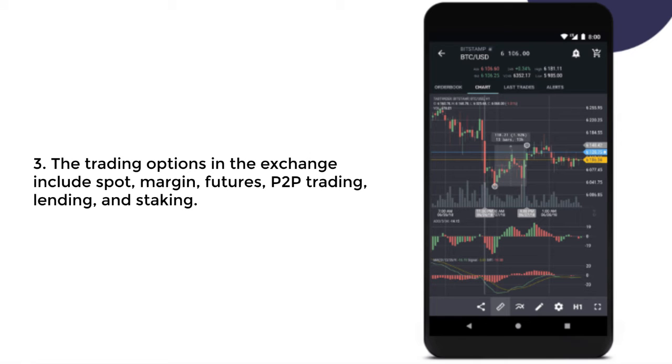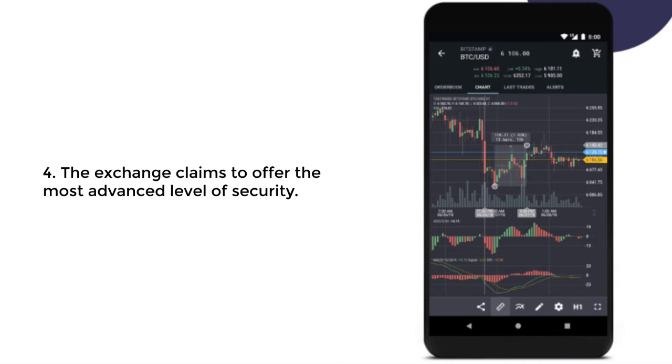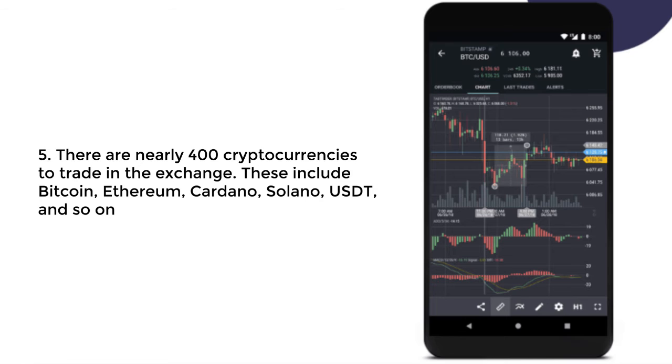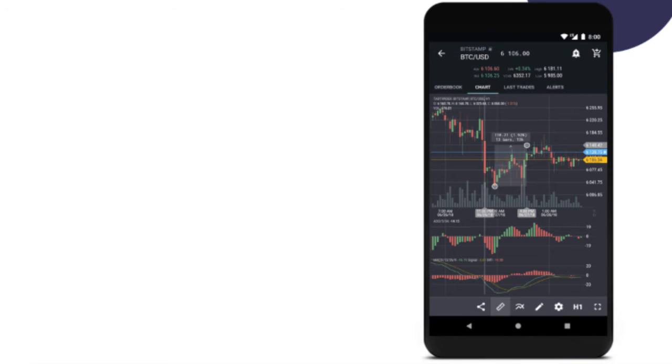3. The trading options in the exchange include spots, margin, futures, P2P trading, lending, and staking. 4. The exchange claims to offer the most advanced level of security. 5. There are nearly 400 cryptocurrencies to trade in the exchange. These include Bitcoin, Ethereum, Cardano, Solana, USDT, and so on.